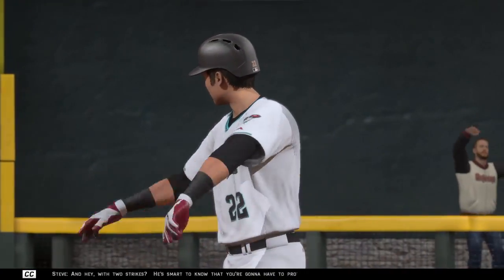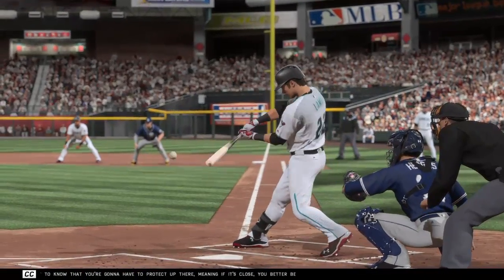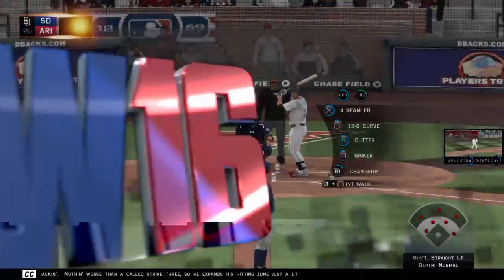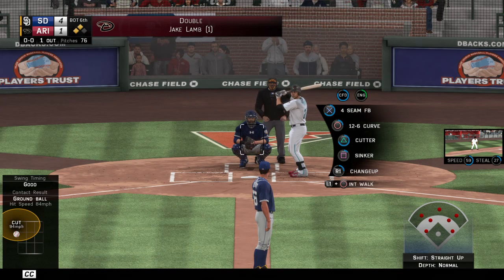And hey, with 2 strikes, he's smart to know that you're going to have to protect up there. Meaning, if it's close, you better be hacking. Nothing worse than a called strike 3. So he expands his hitting zone just a little bit, makes really good contact here, and he's going to wind up on second base with a hard hit double.